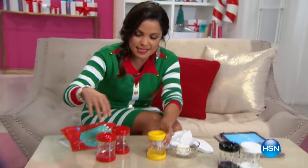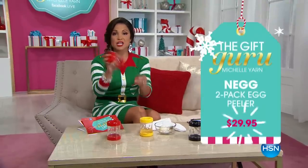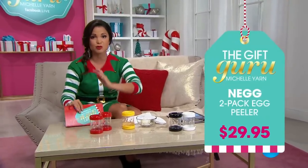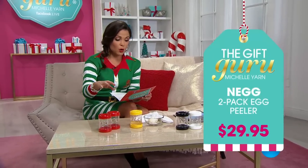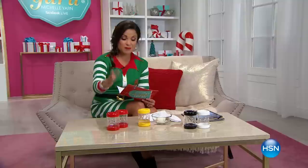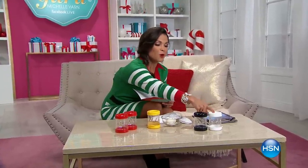So this is a kit. You get two of them. And all you do is the water, the egg, shake it up, and it pops out of the shell, which is amazing. So there's no ruining your perfect egg for those deviled eggs, or, you know, it makes the job quicker and easier. So let's see, $29.95 for two of these, and you can pick your color. So there's red, yellow, black, and white.